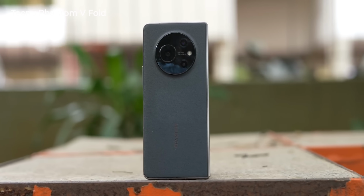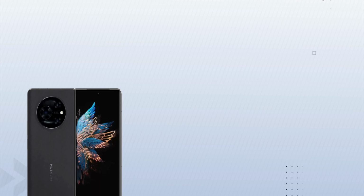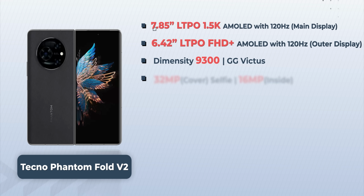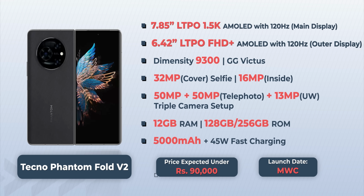Also, since last year's Tecno Phantom Foldable also was based on the Dimensity platform, this year as well it'll have the Dimensity 9300 chip. The camera is expected to be 50MP primary, 50MP telephoto, and a 13MP ultra wide. And of course, a 16MP selfie camera on the inside and a 32MP selfie camera on the cover as well. So 5 cameras. There is going to be no dearth of cameras on the Tecno Phantom Fold V2. The name's quite a mouthful.